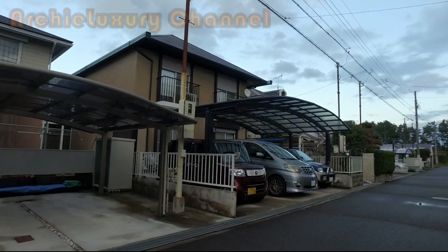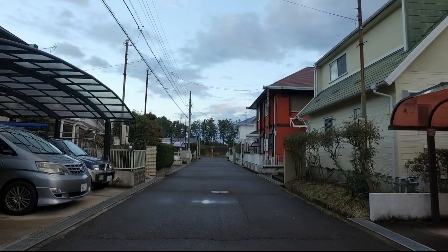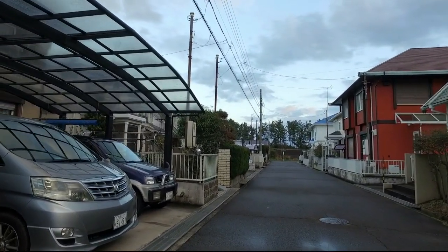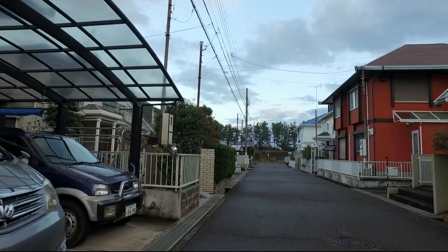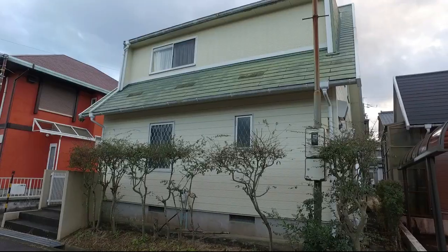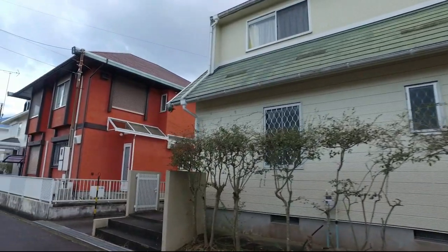Japan. That's right, I'm in Nippon! And today I want to show you middle-class Japan. So I've decided to take my DJI Osmo onto the street and film. This is a lower middle-class area in Japan, and I thought this would be ideal to show you some real Japan.